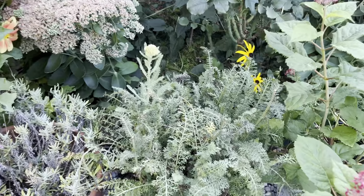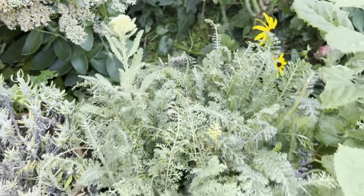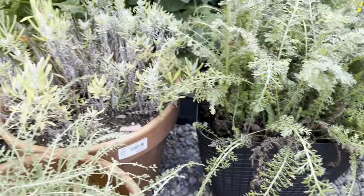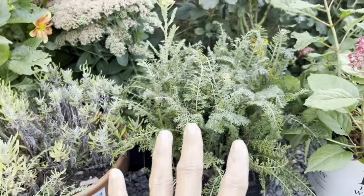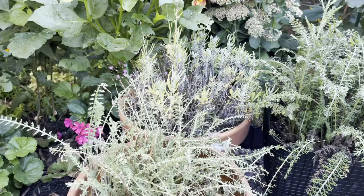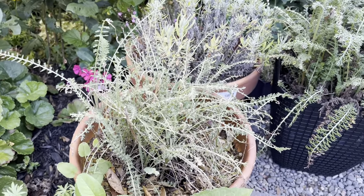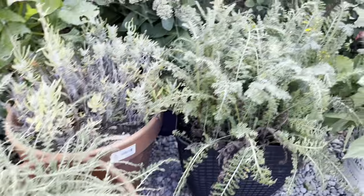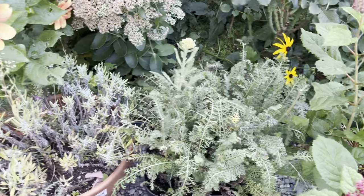My yarrows, some of them are starting to push out another flush of flowers. Gotta say, the ones that I have planted in pots came back over the winter, which is fantastic. But in terms of blooms, they did not produce too many this year. I honestly am not sure what might be the cause of it, because last year they did amazing.